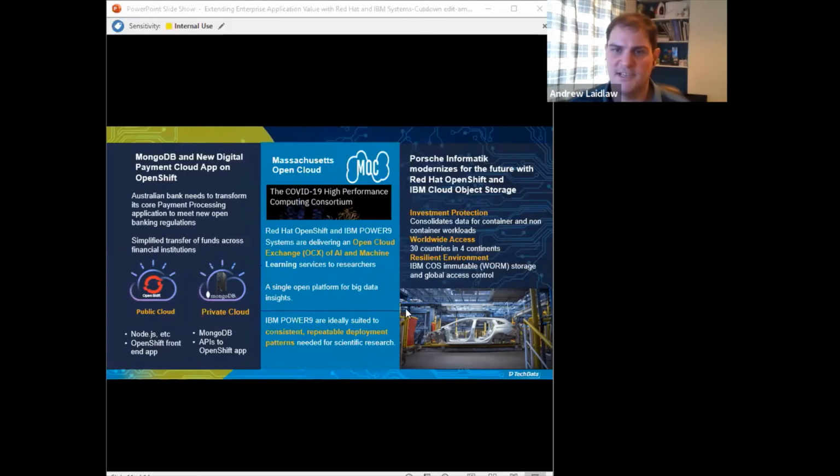And then in the US state of Massachusetts, there's the Massachusetts Open Cloud, which is a consortium of research organizations working together to develop new capabilities, particularly around AI, on Red Hat OpenShift, on Power systems, using GPU acceleration to really boost the development of their machine learning and deep learning algorithms, and providing access to researchers in a flexible and scalable way to ensure that they could get their results much faster than they could previously. More importantly, this allows them to deploy all of those models and all of that intelligence they've created in a rapid but flexible way, thereby deploying this intelligence to where it's needed.